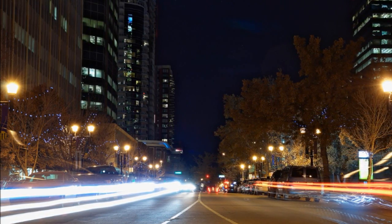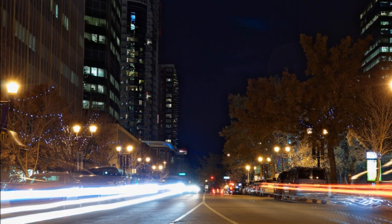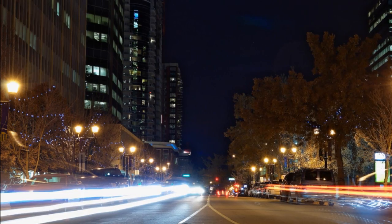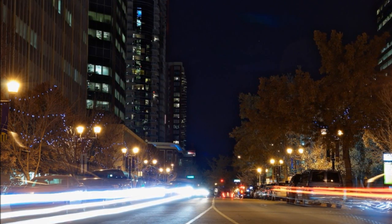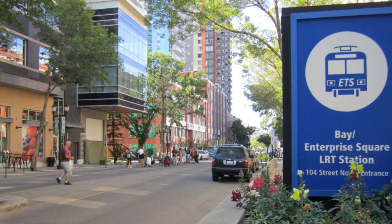This is looking north on 104th, just south of Jasper. It's a long exposure shot. And you can see that cars have headlights. Pedestrians don't. So we don't need to illuminate the road quite as well for the vehicles as we do for the pedestrians. And I think this is another reason why people feel so safe on the street, even walking down it at night.